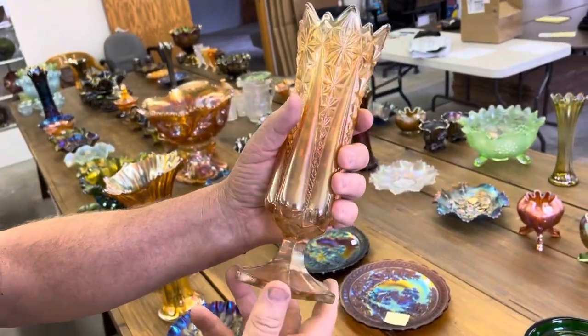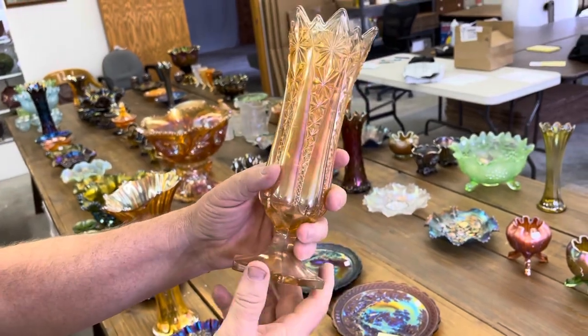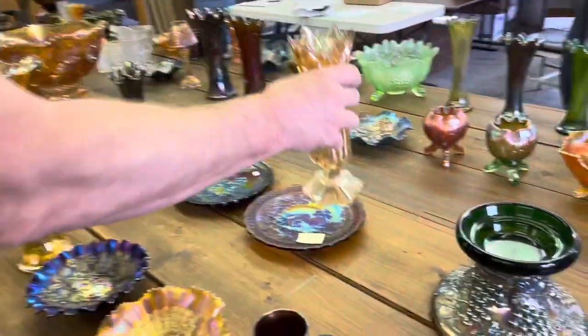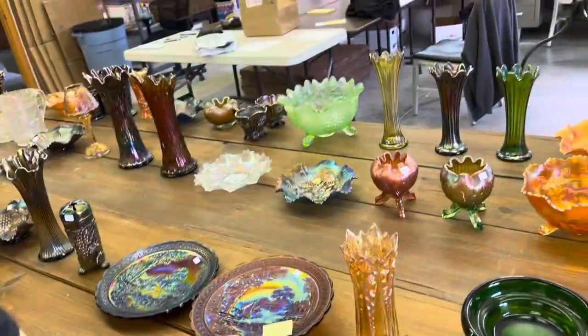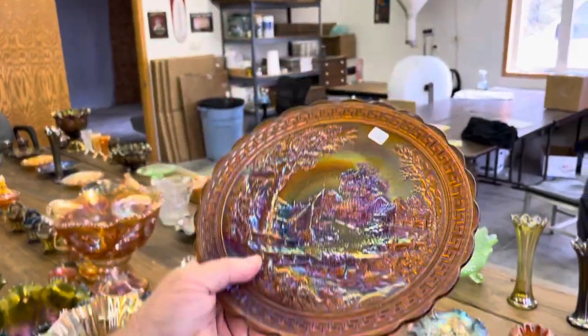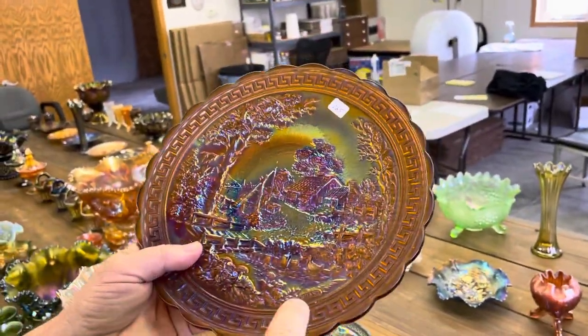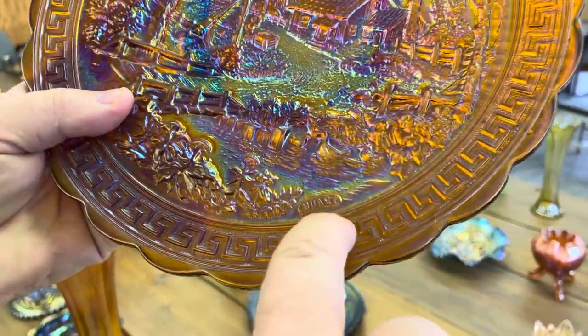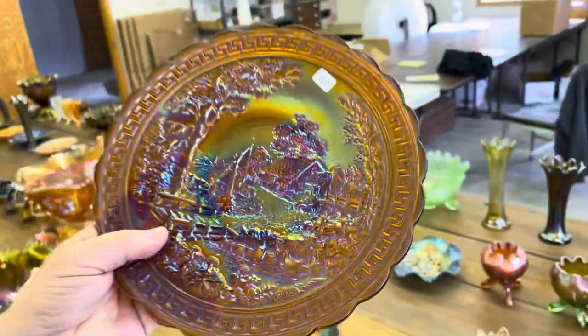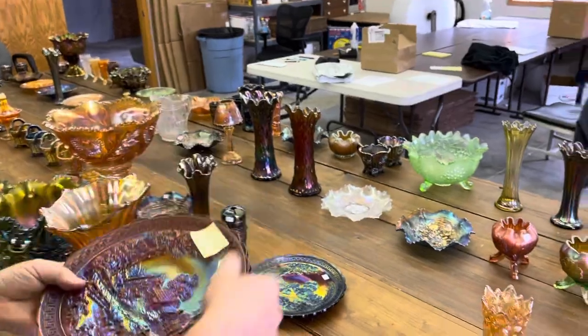Footed prism panels, right? Sure. Jan's shaking her head, yes. In marigold. Here's your New Art Homestead chop plate in amber. Very nice plate. Right by the New Art, you can see there's just a little bit in that rib. Just a little spot there. Let you know it was there.